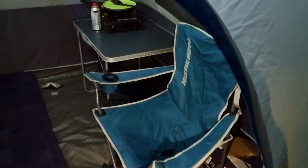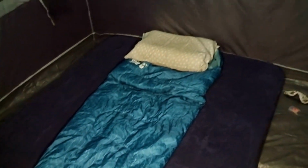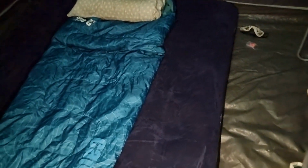So this basically is the inside of my tent. I brought everything inside, my chair, my table, and I pumped the airbed up. So I just have a sleeping bag and a pillow. That's about it. And it's getting a bit cold now, so I think I'll need to put my jacket on as well. Oh, and I also brought an extra blanket because it might get quite cold here during the night.